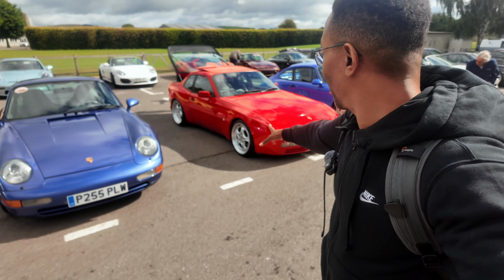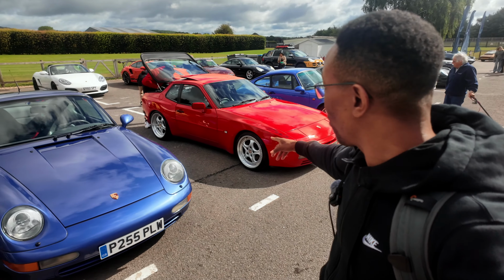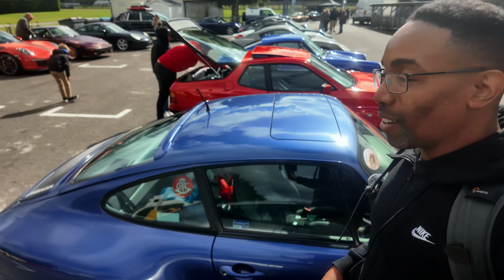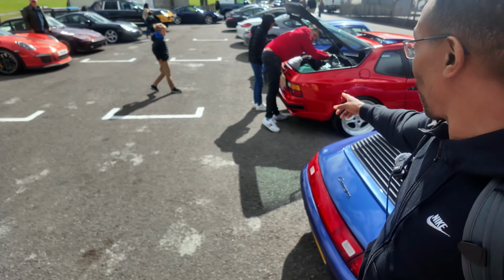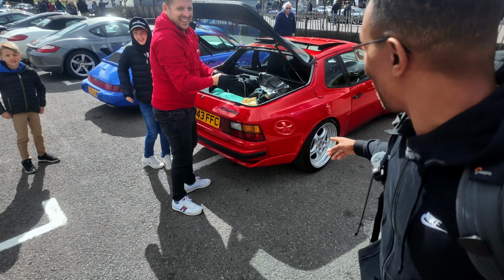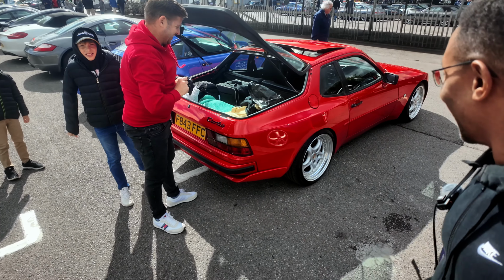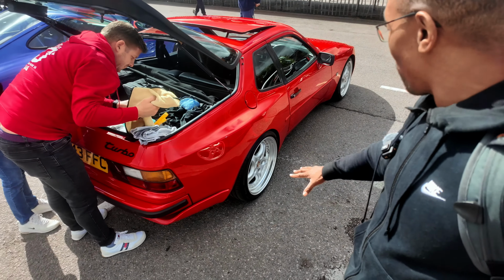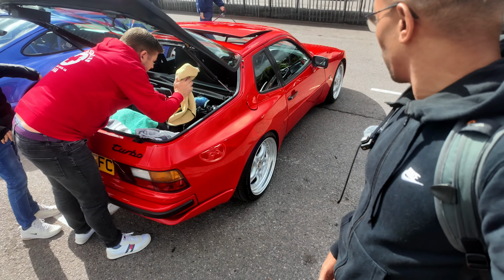Oh, look at this. This is beautiful. A 944 turbo with split rims. Oh, this guy's done it proud. This has got to be one of the nicest 944s I've seen. Thanks. How long have you had it? A couple of years. Yeah. So what have you had done to it in your ownership?